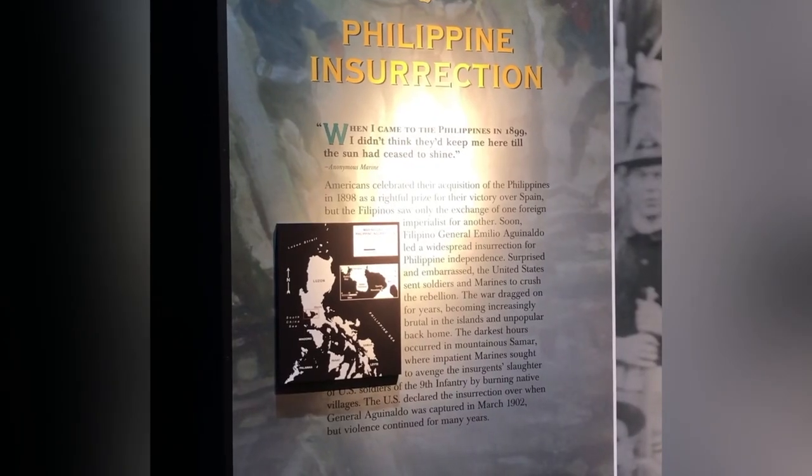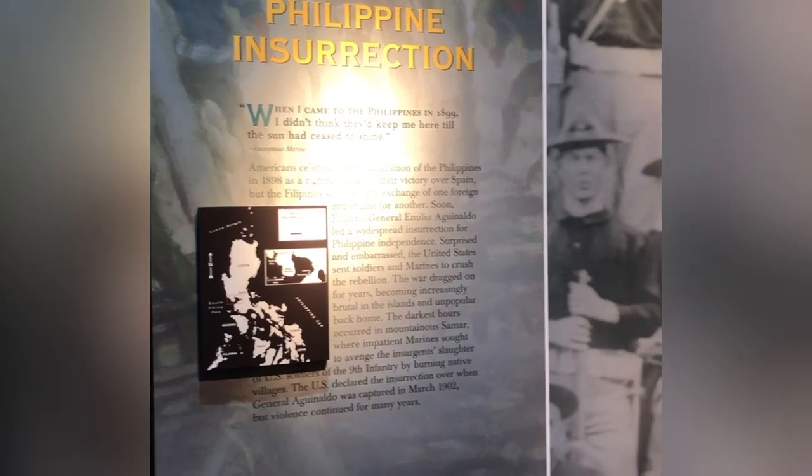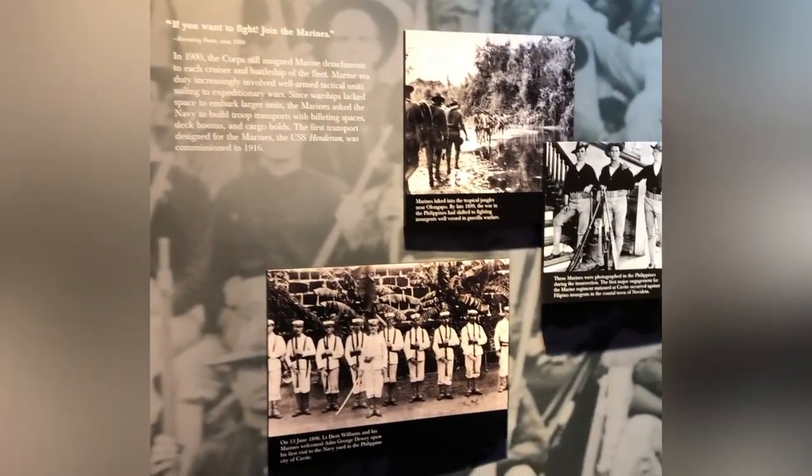In the third gallery here, called the Global Expeditionary Force, it depicts how the Marines moved into Latin America and across the Pacific as part of the expansion to defend American interests around the world.